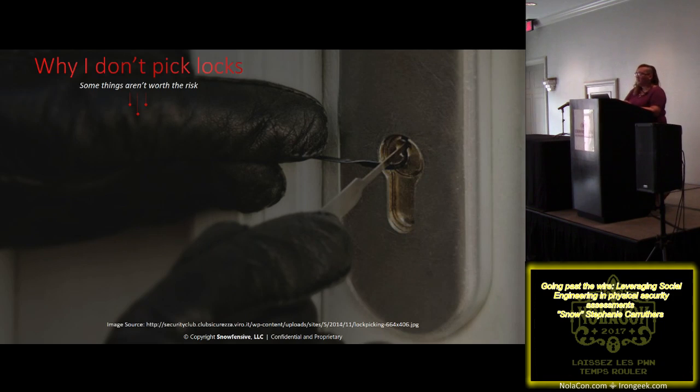So I don't like to pick locks on site, but I will. The biggest reason is my very first physical, that's all I thought people do, is just go in and pick every lock they can find. And of course I got caught because I was a dumbass and I learned my lesson. But the only time I pick locks is if the risk is worth it.